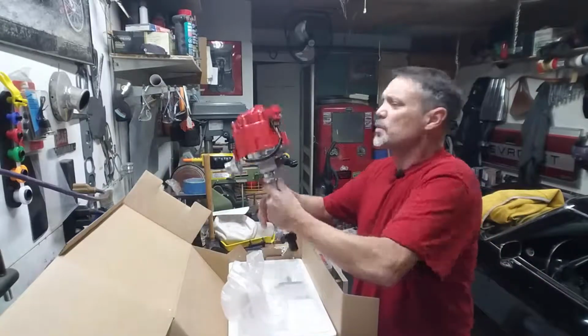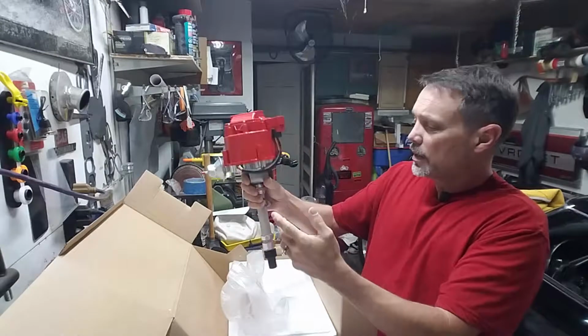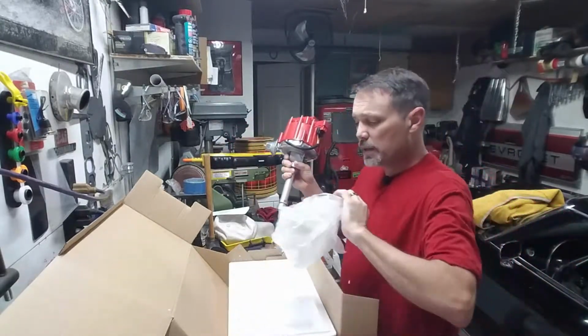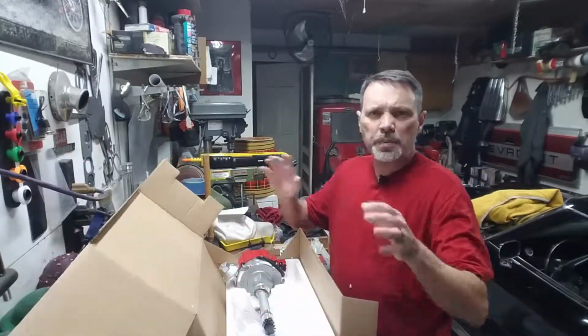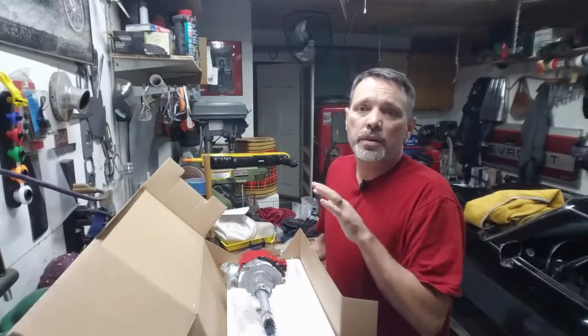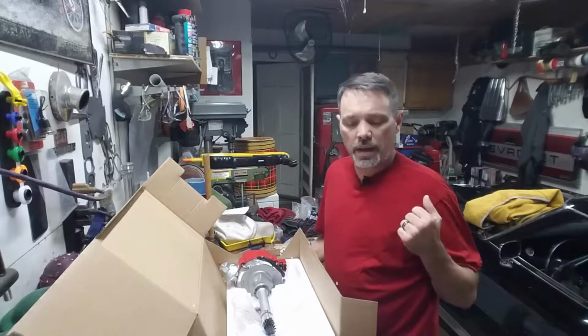An HEI distributor with a tach drive, and it still has electric tach capability. I couldn't believe it. I put it on the save list and waited a little bit. I had to double check a couple of things, make sure I liked it, and I went ahead and pulled the trigger on it. So that's probably going to be in the next episode. I'm going to go ahead and put this in, get my tachometer running again.